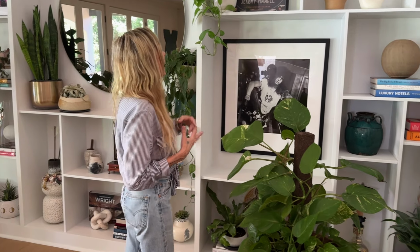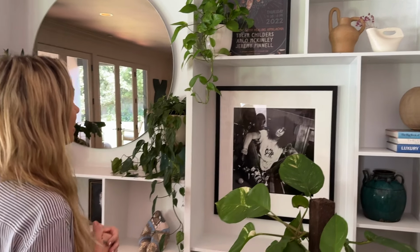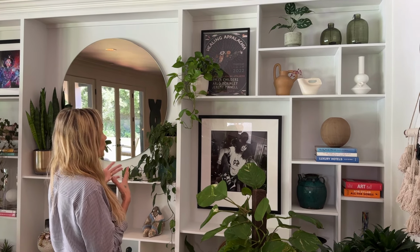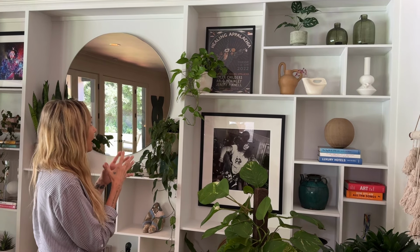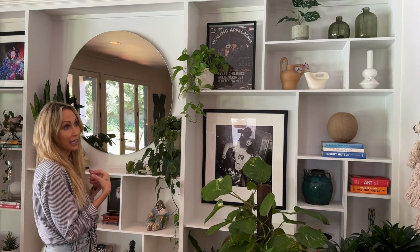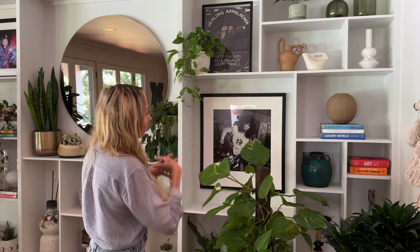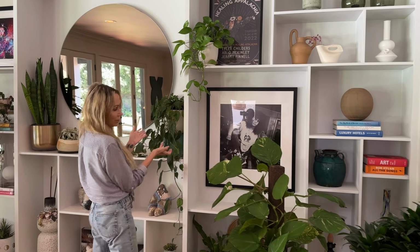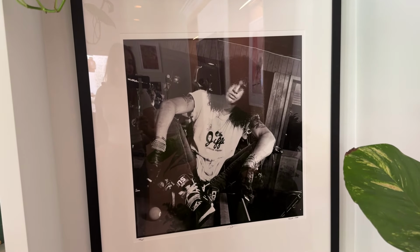Again, we talked about art at one point and how you can use different things for art. This says Healing Appalachia, and I'm from Appalachia. This is a really cool music festival that they do, and I think it's for charity. It's called Healing Appalachia, obviously. I bought that, and I love things that mean something to me. Every piece is something that I love. And again, there are books about art or music, and of course, Slash, like 80s rock. Tish, how can you not live without Slash?